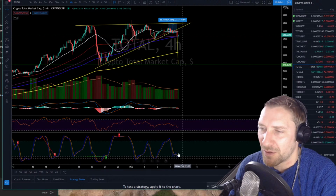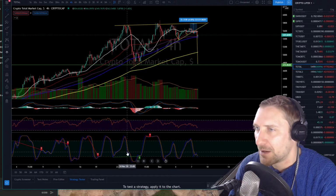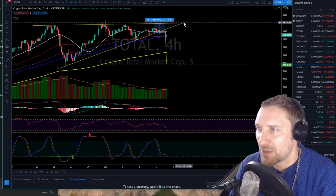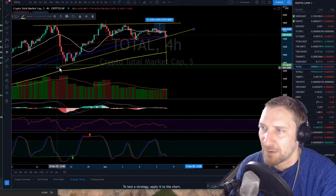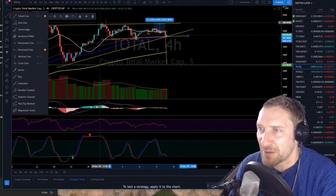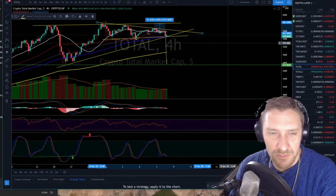Stochastics are low though on the 4 hour, right? So it's very rare that we collapse when the stochastics are low. That kind of has everything going for us right now, so we'll take that. What that tells me is we can just extend this pattern, and we can turn this bigger pattern into a bull flag. A smaller pattern in the bigger pattern, sorry. We can just turn this into a bull flag.